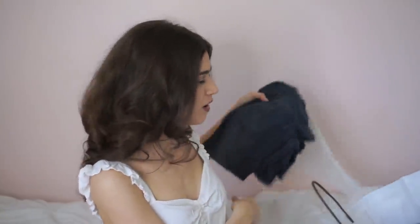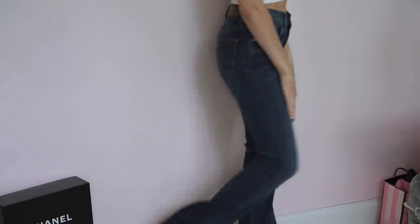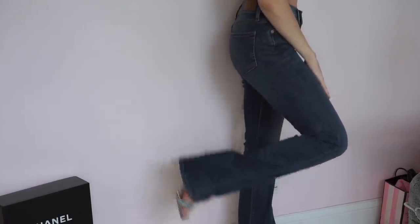Next up, I got some jeans, and the very first ones I'm gonna show you are these. This is the Barely Boot Mid-Rise. These are super cute. They're a little bit too long. The waist fits awesome. It's just a little bit too long for me. So I'm gonna have to take them in just a little bit so they fit perfectly.